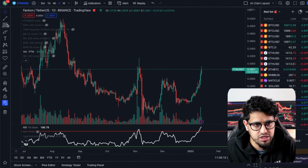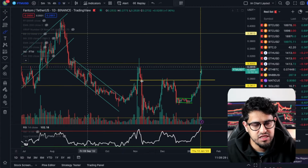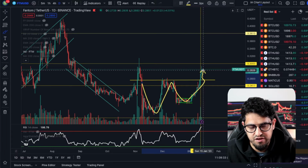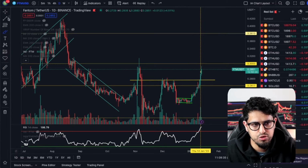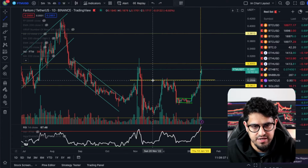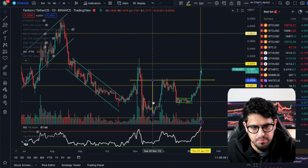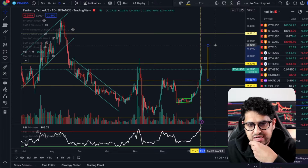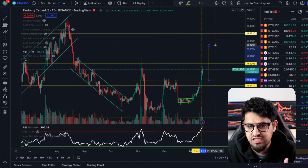Now, more importantly, what pattern do you see us forming? You can see that similar to Bitcoin, we're forming this double bottom pattern, which is what we're breaking out from. Now, if you take the measured move from the neckline to the maximum point and plot that at the point of the breakout, what this gives us is a price target up at 34 cents. And this is really exciting.